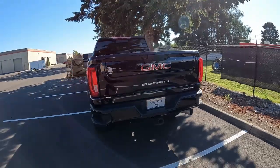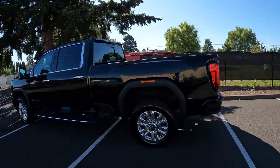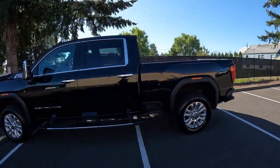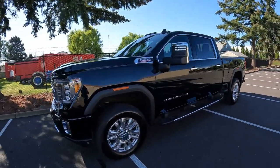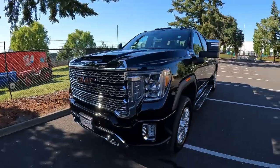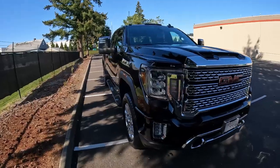A beautiful example of a 2020 GMC Sierra Denali 3500. And I'd also like to mention, for 2020, it actually got a complete ground-up redesign. So you have substantially better towing, hauling capabilities, a lot better technology than the previous model that this replaces. So yeah, pretty much all new for 2020 model year.